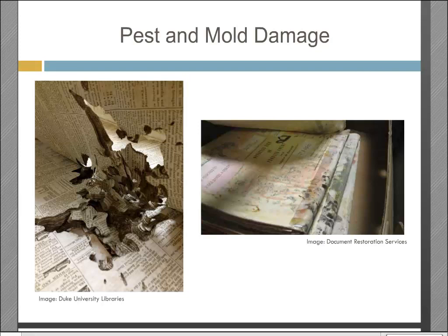Pest damage and mold damage are two other common issues collections face with newspaper, particularly if there's poor or minimal housekeeping in collection storage areas. Mold is an unfortunate byproduct of a leak, a flood, or very humid conditions. At a minimum, having a solid housekeeping plan in place and dusting and vacuuming in storage areas will help to avoid a pest infestation. It's also recommended that all institutions have an integrated pest management or IPM plan in place.